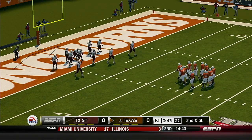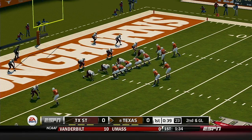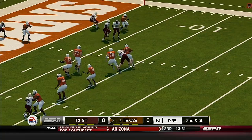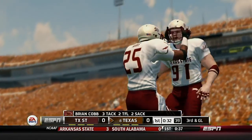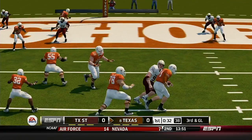Here's play number 10 on the drive. He's on the run, and they got him. And for Cobb, he gets to the quarterback again. That makes it 3rd and goal.